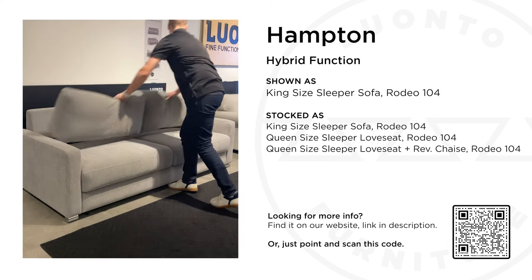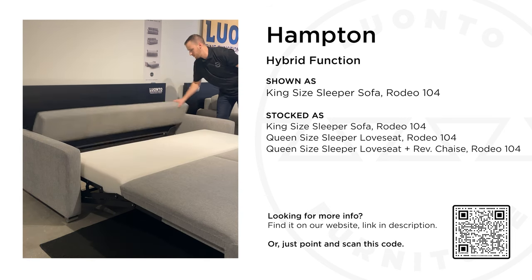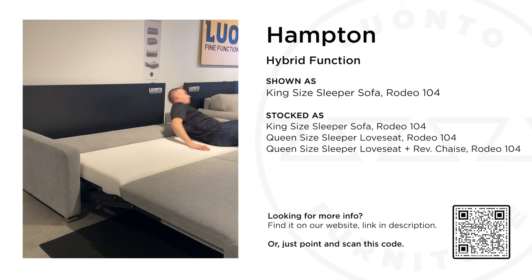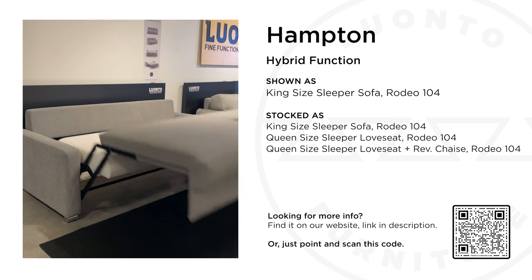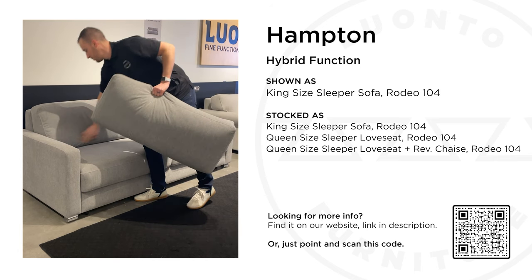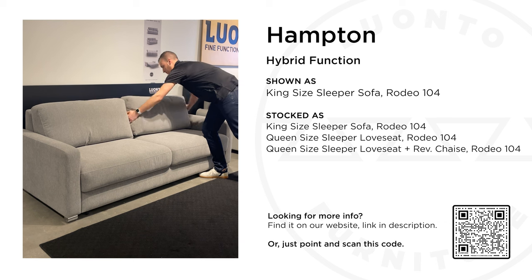This is Hampton, a modern styled design with simple track arms. It's paired with our hybrid function, which offers a bed in two simple moves. Hampton is available from stock as shown, in a king-size sleeper sofa, as well as a queen-size loveseat sleeper, plus reversible storage chaise. All stock Hamptons are covered in Rodeo 104, as shown.